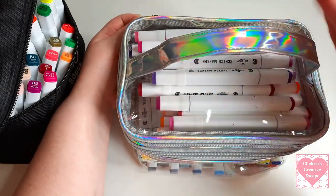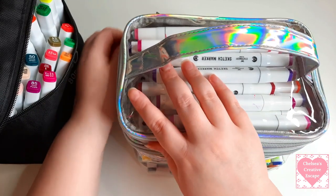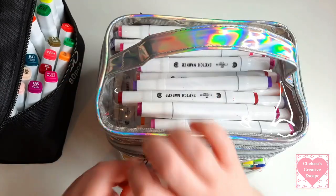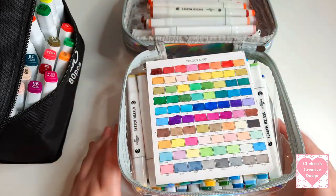So you can see all the colours and stuff. It's not like a bad situation, it's just that I'm going to have to buy another bag now. It's just a bit inconvenient because I like the things that stood them up. But it is what it is. I've just had to separate some of the colours because they don't all fit in here.